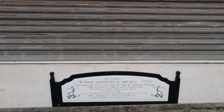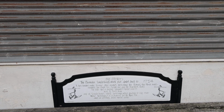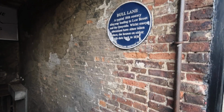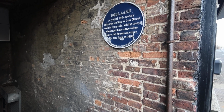The cellar has a capped smuggler's tunnel and is next to Bull Lane, one of Sunderland's oldest surviving alleys leading to the River Wear. Nowadays it is famous for its real ale and a vibrant local music scene. There you go. Bull Lane, a typical 18th century alleyway leading to Low Street and the quayside. Whilst many alterations have since taken place, the houses on either side date back to 1690.